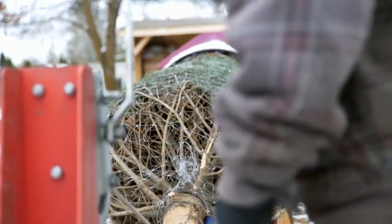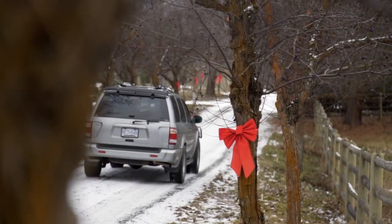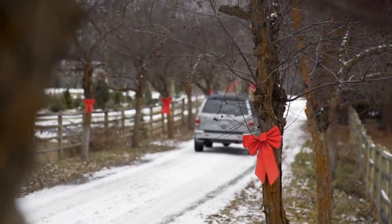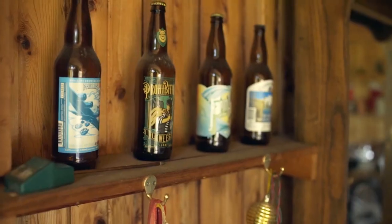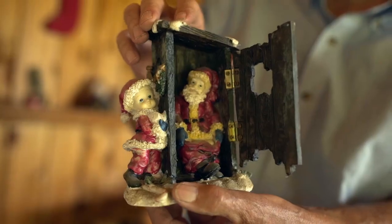And then people can come back and they can pay for the tree, and at the same time they can have hot chocolate and cookies and have a great time actually. A lot of people love the fact that they can come out to the farm. It's a fun adventure.